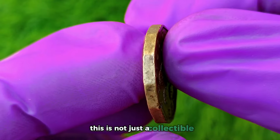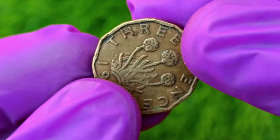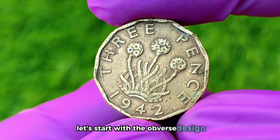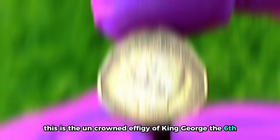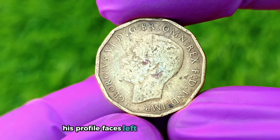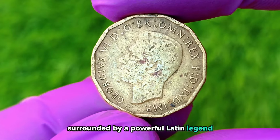That can change your life forever. This is not just a collectible. It's a treasure chest in the palm of your hand. What makes this coin so extraordinary? Let's start with the obverse design. This isn't your typical portrait. This is the uncrowned effigy of King George VI, crafted in fine, detailed artistry. His profile faces left, exuding royal dignity, surrounded by a powerful Latin legend.